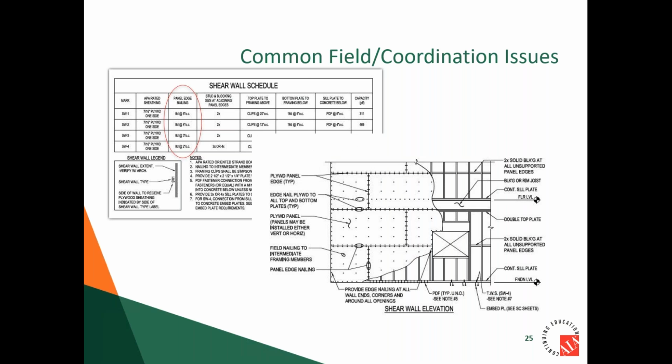Another challenge is when we have a shear wall with blocking and making sure that the blocking is placed accordingly. Also understanding that the pattern of the sheathing needs to be staggered in the horizontal direction versus tipped upright in the vertical direction, because it's different. Those two types of placement of the sheathing have a different performance depending on what the nailing pattern and what the blocking needs to be.